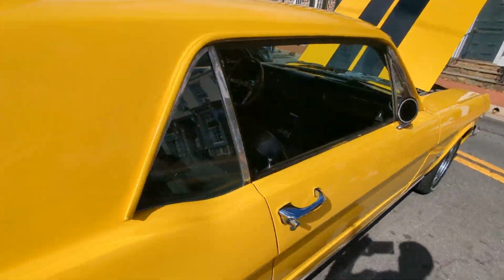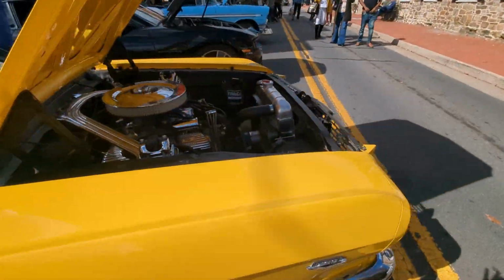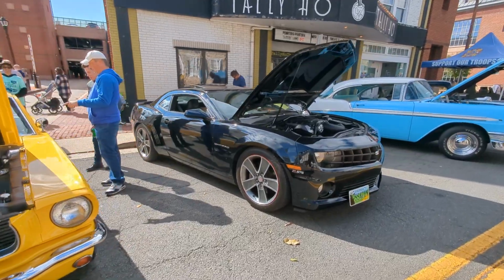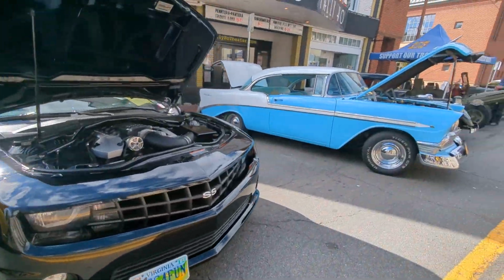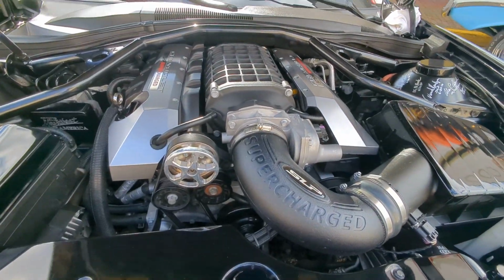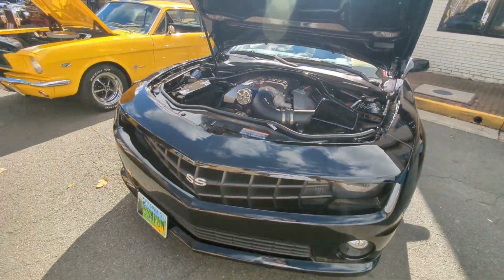Another beautiful Mustang, yellow and black. People telling their car stories, hanging out. Camaro Z1 575, is that the horsepower? 707 in the Hellcat, if you want to see my full driving review of that. Yeah, I reviewed the Hellcat.